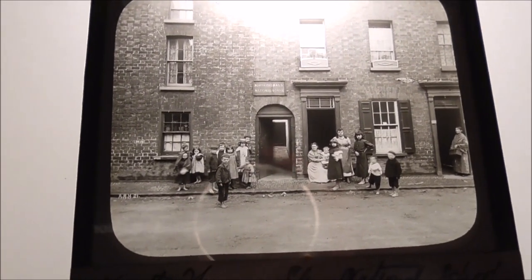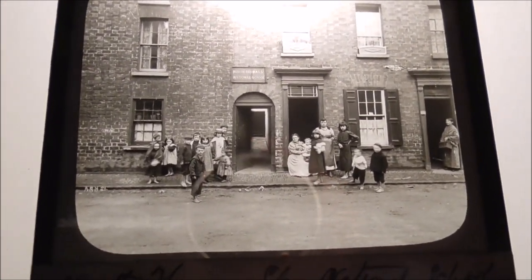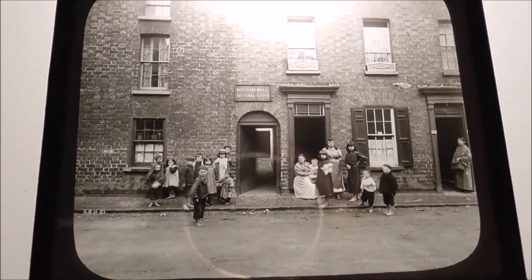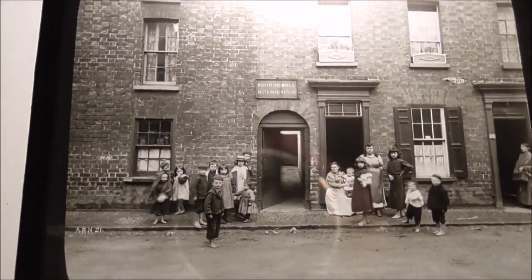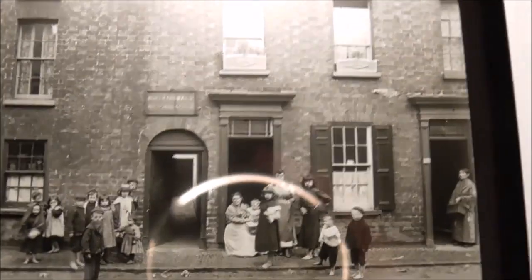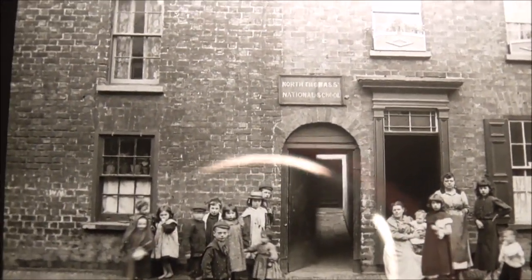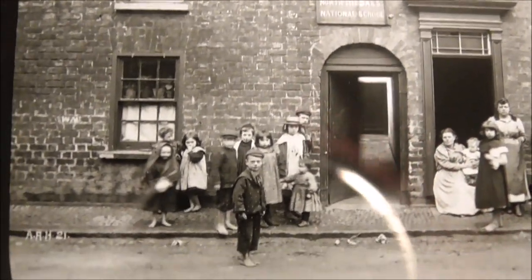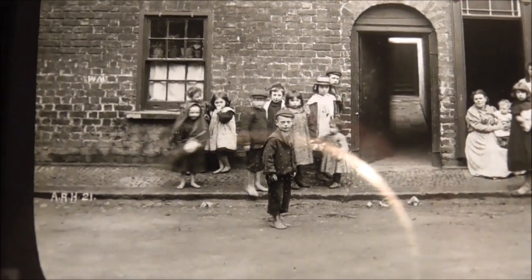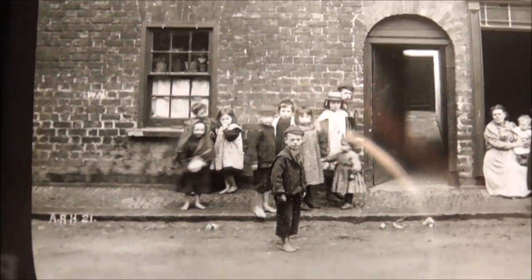And this is the last National School negative, glass negative that I've got for you. And again, this shows the entrance passageway into North... What's the name of it again? It's North Thomas Street National School. And it's there above the doorway. And again, youngsters in their bare feet.